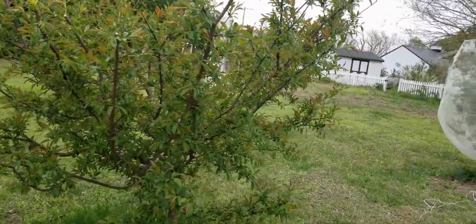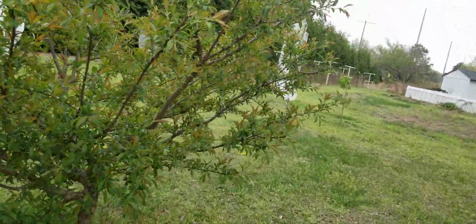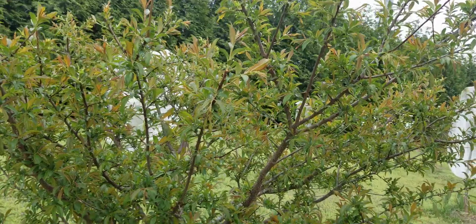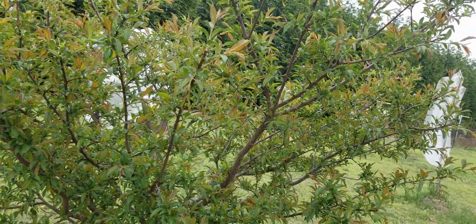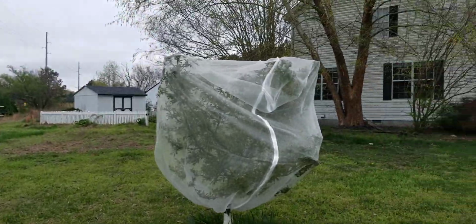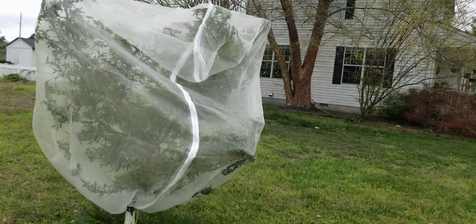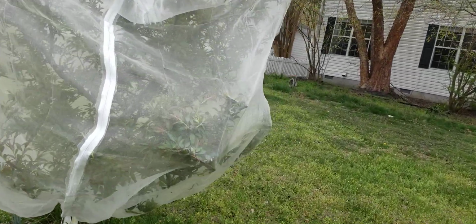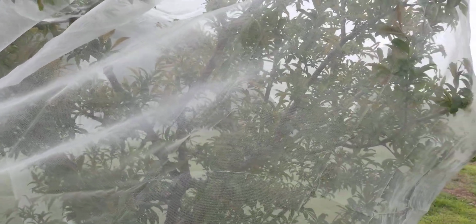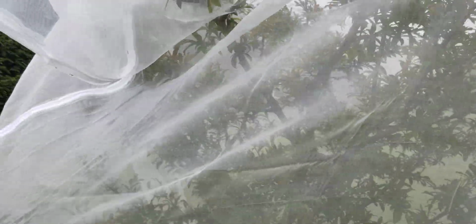Now this one is my sacrificial plum. It did not have a whole lot of flowers to begin with, only a few for some reason. So I'm letting the birds have this one because it's identical to this. Now this plum had been covered in flowers completely, but I'm protecting this one.